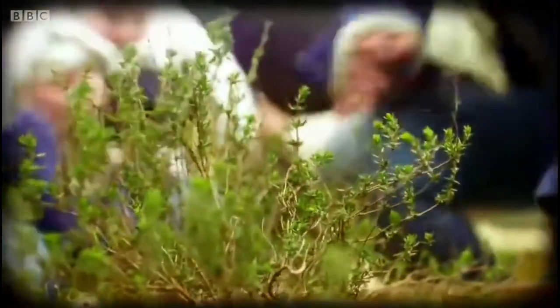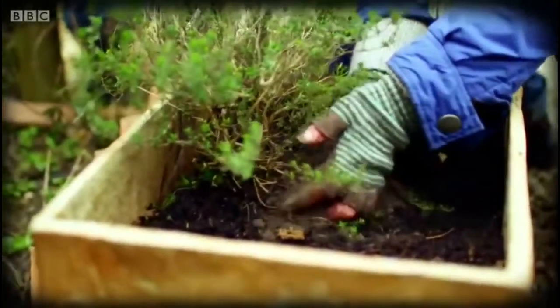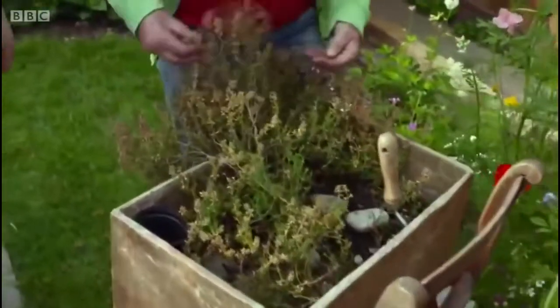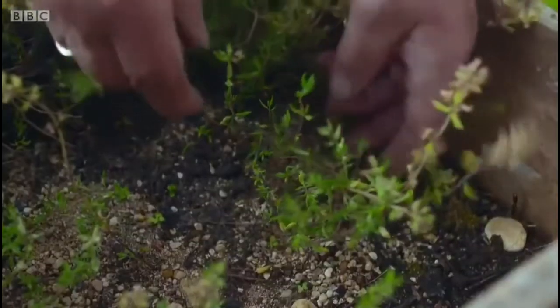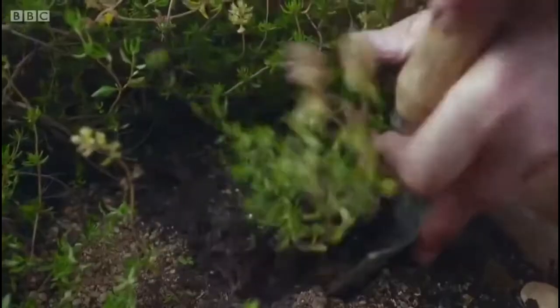Earlier in the year, we rescued a thyme. We layered a few little pieces too, and now we want to see if they've succeeded. It's done brilliantly, hasn't it? Yes, it really has. It's flowered like mad. But I want to see what's happened underneath here. Look, these little layers really look like they've worked.